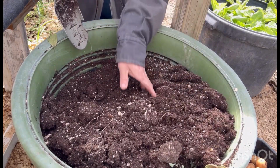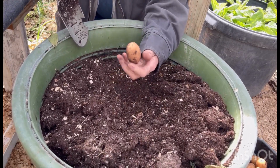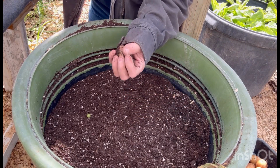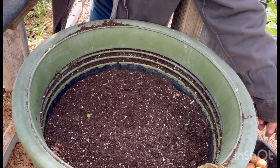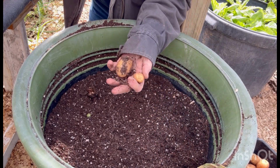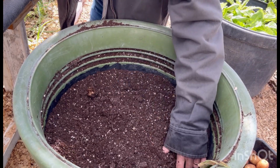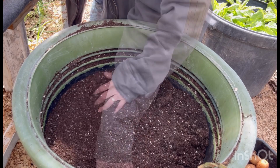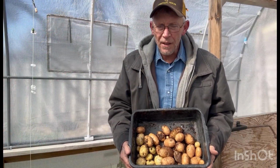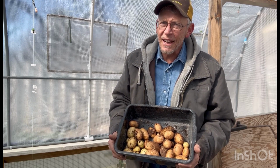Oh, there's one. Now some of the mist from my misting system has surely gotten into here, but not a lot. This is what I ended up with in my little tater bucket. Not too much, but it's getting better than last time.